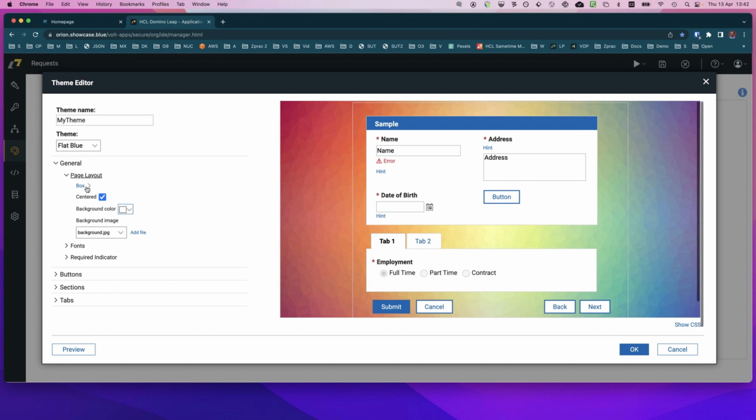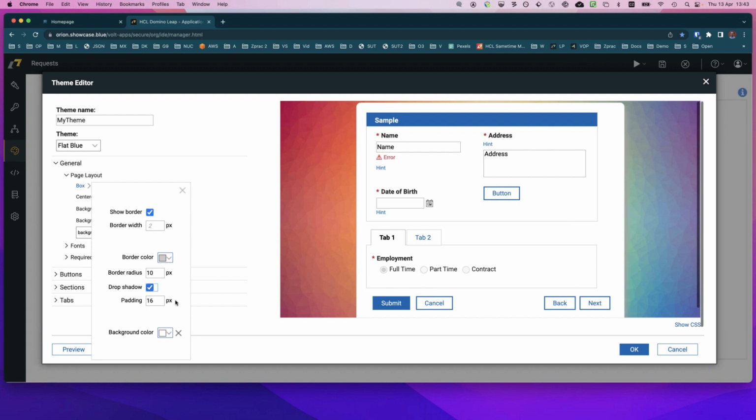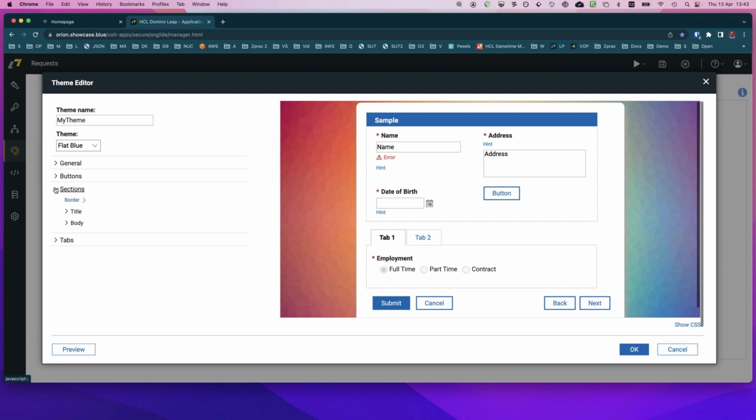So I go to box, background color should be white. Okay. Border radius 10 pixels. Yeah, round edges, and lower the space to 16. Okay, it is smaller, and maybe drop shadow. Yeah, small drop shadow, done, okay. And I will also round this section border. So I go to section, border, radius, again, then done. Yeah, now it is both ready.